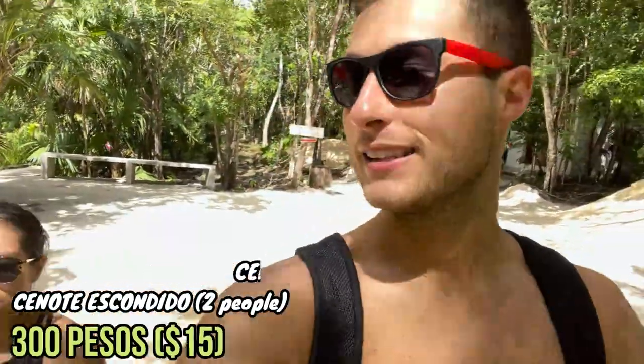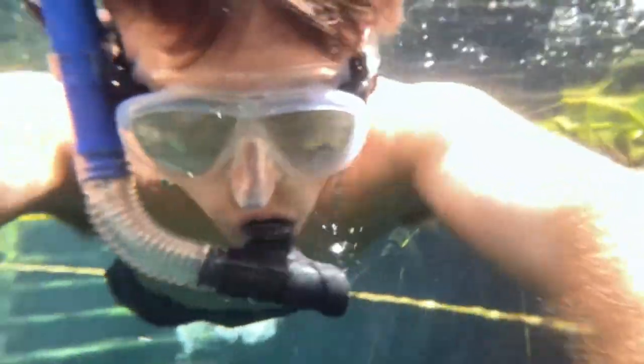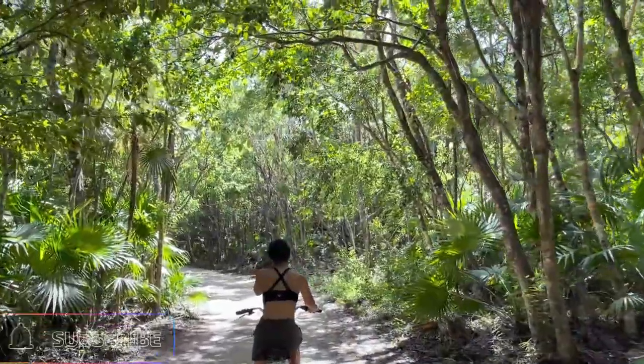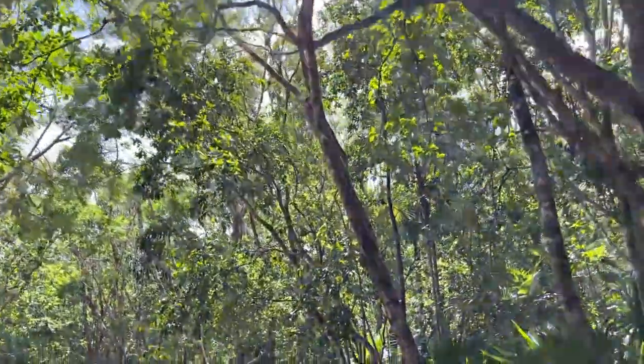So we're gonna take our bikes and continue the fun day exploring and swimming in the beautiful cenotes in Mexico. Let's go. Now this is how I like to bike, nice and quiet, a clear and obvious path, the sun beaming through the jungly plants.